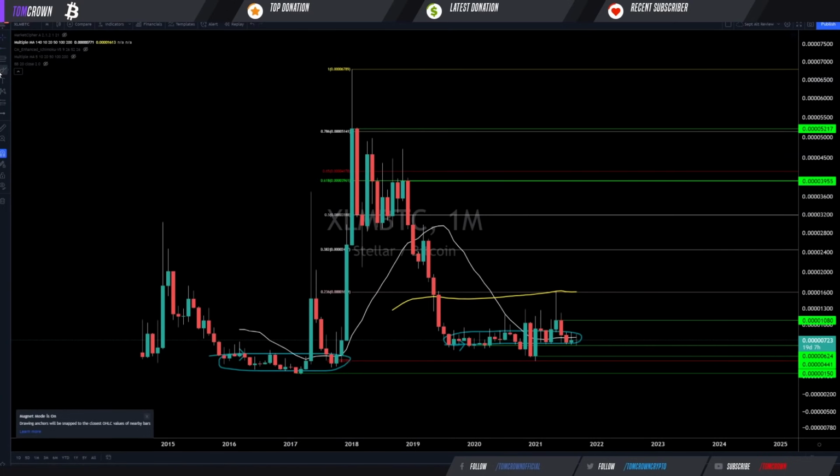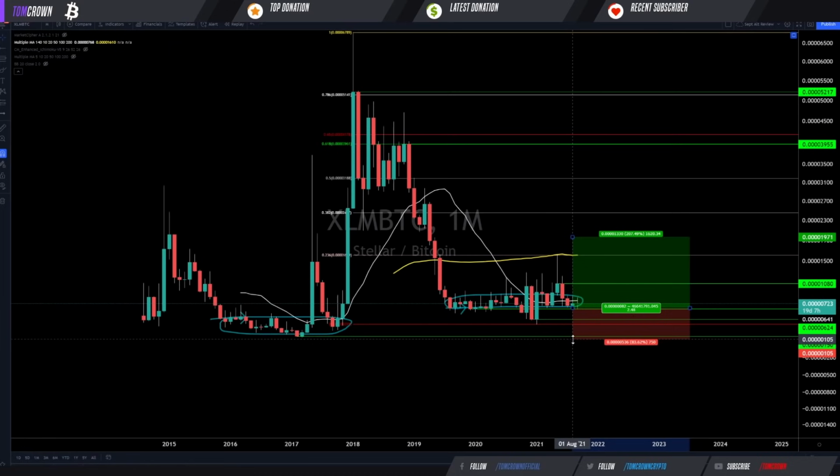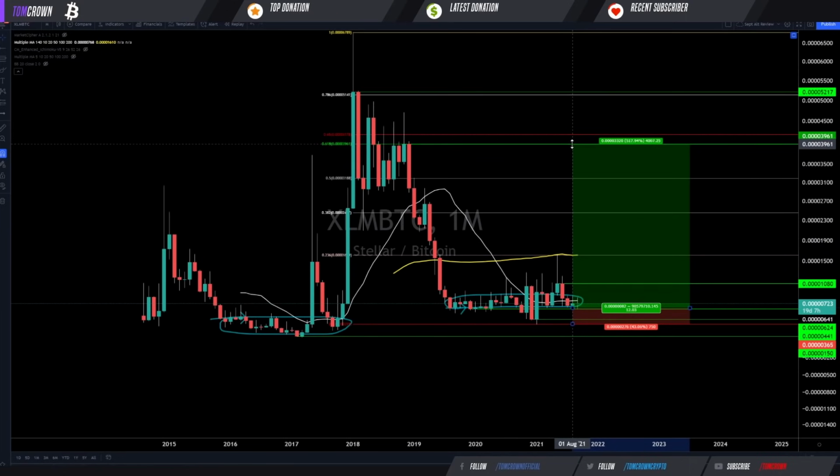I'm looking at the golden pocket here. Let's say we take a long at this monthly level. We look to stop it below. We're going to be taking quite a drawdown on that, which I'm uncomfortable with. This is definitely a spot-only trade, but I'm going to be looking for a move back to that golden pocket. You can see even with a 43% drawdown, we can still squeak out a 12-to-1. That would be pretty spicy. Interesting. That's going to be up to you.